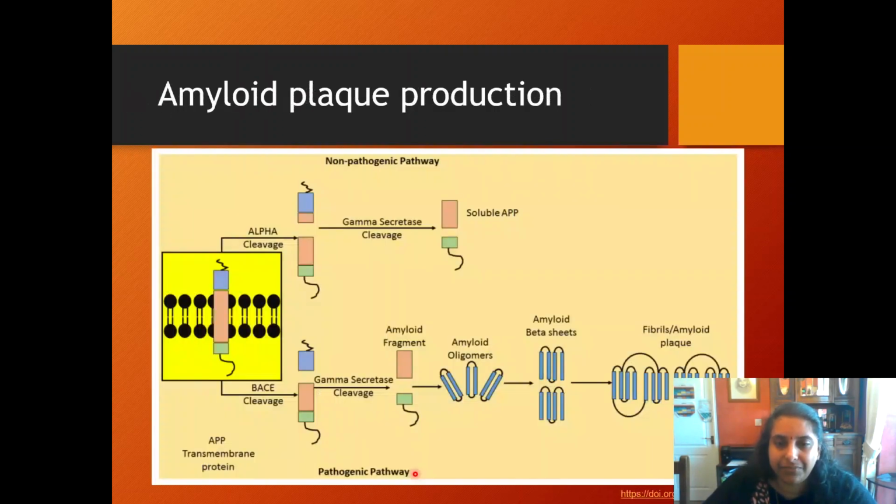And so, I found this quite hard, so I was like, oh, this is a great figure. It shows, again, exactly what's happening. So this is, again, the full APP protein. If you have alpha secretase cleavage, you get the soluble APP, and this is kind of the normal non-pathogenic pathway.